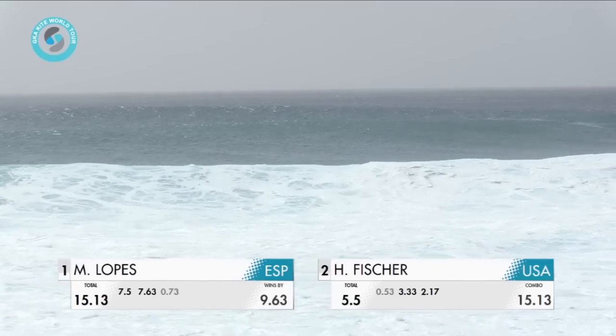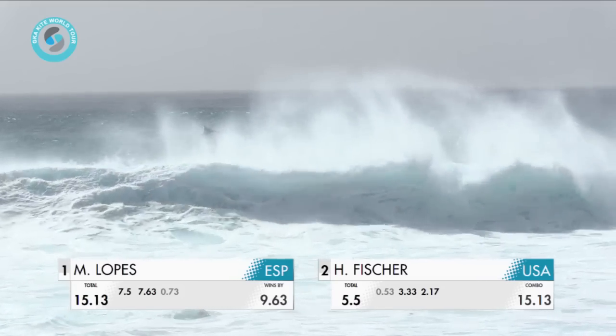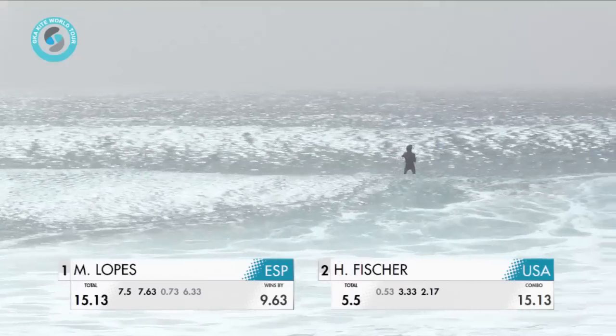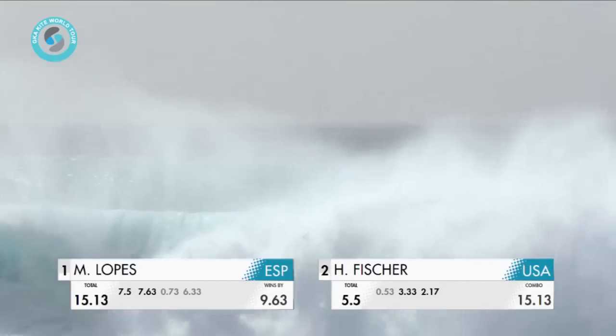Once again, he has his family, his compadres, all of the guys on the beach. Every time a Cape Verdean hits the water, they go crazy. I wouldn't want to be the guy on the scoreboard if one of these boys lose, because that could be interesting.